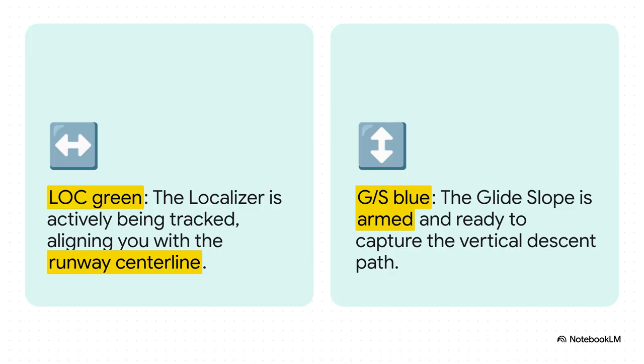You know, Airbus has such a clever way of communicating the ILS status. When you see LOC turn green, it means the autopilot is actively tracking the localizer and lining you up perfectly with the runway centerline. But notice GS is still blue. That just means the system is armed and it's waiting to capture the vertical glide slope, but it hasn't quite intercepted it yet. Just remember, green is active, blue is armed.